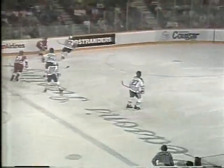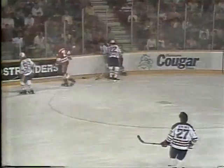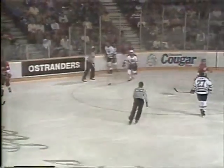One more time, the Soviets inside the Edmonton line. No great shots on goal either way so far. They do jam that one and tie it up for a faceoff.